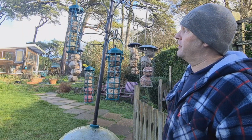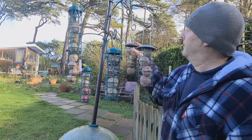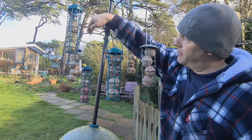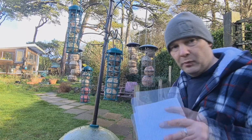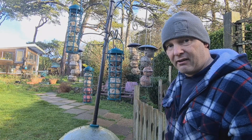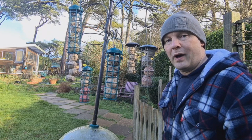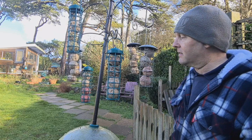So what I'm going to try and do is move these around a bit so that they're further away from this, and I'm going to swap them all around as well. So in that way it's a bit fairer, so the birds should then have to look to where they're going rather than coming straight back to it.